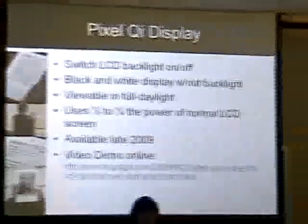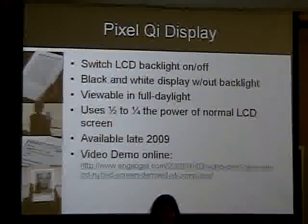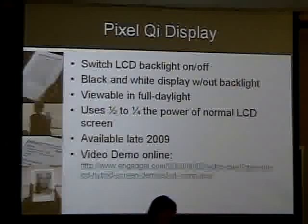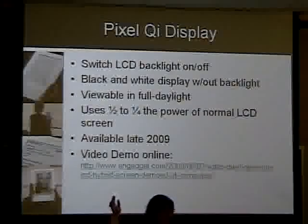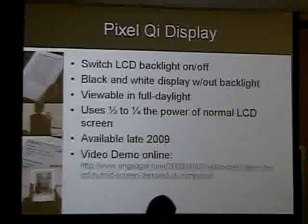This is another new one, the Pixel Chi display. It is a regular LCD display, except it has an on-off switch for the backlight. So what's interesting is, if you're in a room like this, you could turn on the backlight, you have color. If you go outside, you can turn off the backlight. And then it becomes very much like e-ink. It's black and white, but it's reflective. It takes whatever daylight's out there. It doesn't fade. So this one has a lot of potential. The white is not as white apparently, but it's something to look for pretty soon.